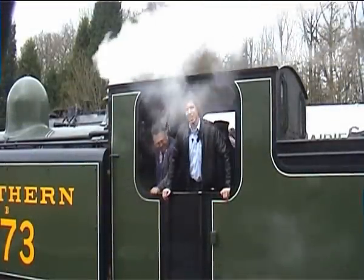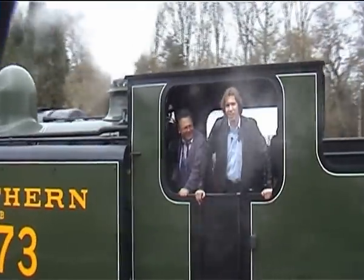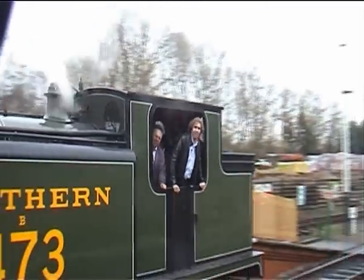So please, give what you can, when you can. And with your help, in just over a year's time, we can be seeing Bluebell trains once again running into East Grinstead Station. Thank you.